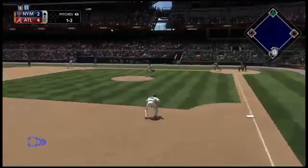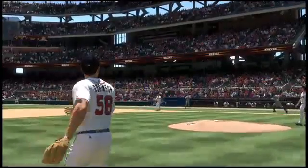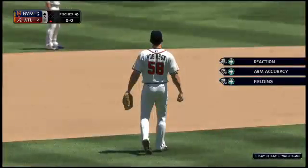We're still in the middle innings. They're down by a couple of runs. Place in the right time to get something going. The last thing they want to do is to try to come from behind and win this.